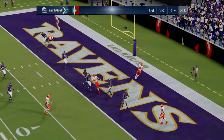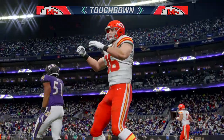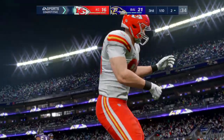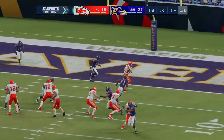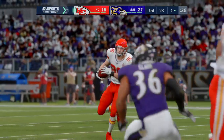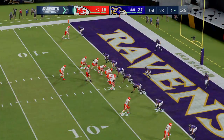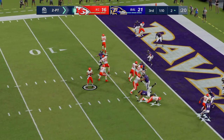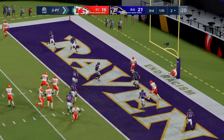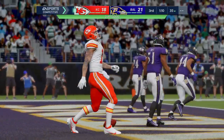The quick slant caught, and he takes this into the end zone for a Chiefs touchdown. Kansas City. A 7-yard touchdown grab, and the Chiefs are able to get this back within a touchdown. The tight end position has always been dangerous, especially in the red zone, short field, but now even more so because these tight ends aren't necessarily the tight ends of old. They're the rocked-up wide receivers who have a little bit more speed, way harder to cover than before.